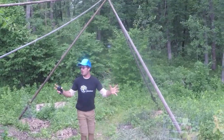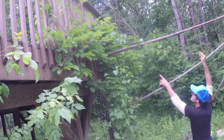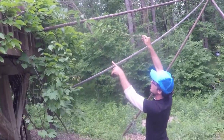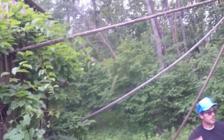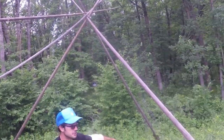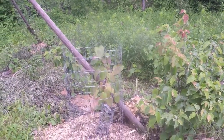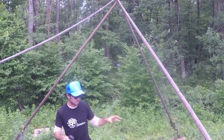This is what I'm really hoping for because we've got awesome growth on the hardy kiwis, and you can see, you know, that might be fruiting, it might not be, it's hard to say. I know it's flowering, but insane growth. I built this arbor around these hazelnuts here, and we bought 5 more this year. So they're gonna be climbing up into this arbor, hanging down. There should be a lot of fruits here. This is gonna be a really cool zone.